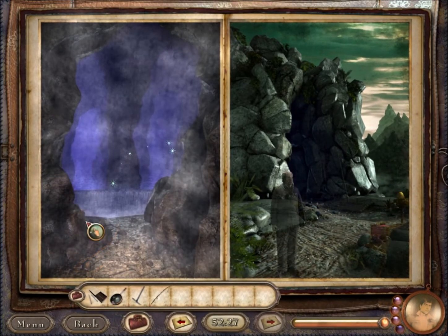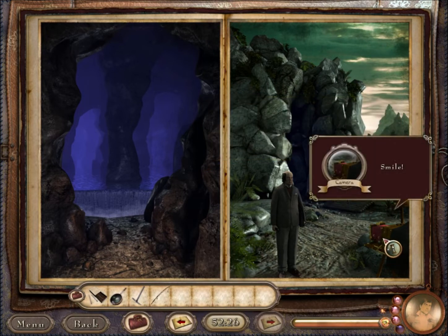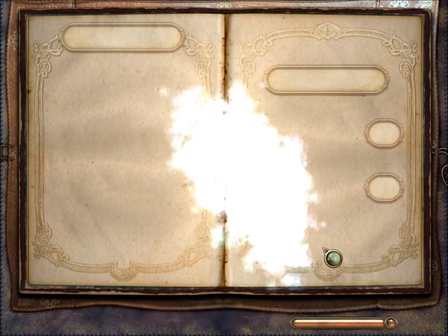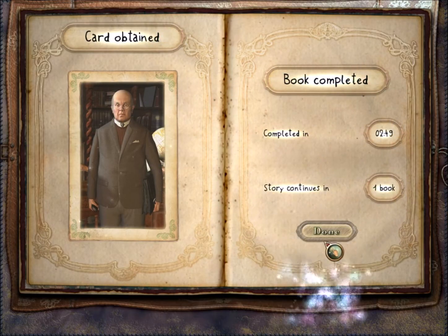use the matches to blow up that thing, and guess what? We made it out of the center of the earth. We're heroes. Hooray! And we're just going to take a picture here. Cheese! It's a beautiful picture. That's the end of that story.